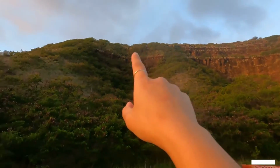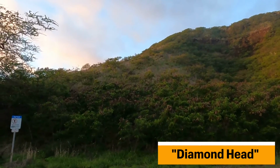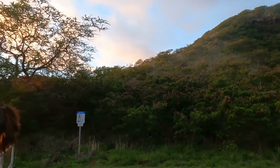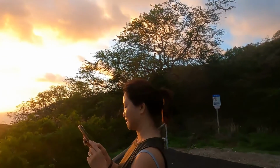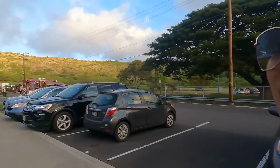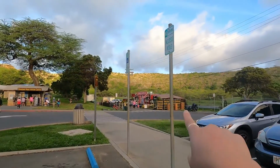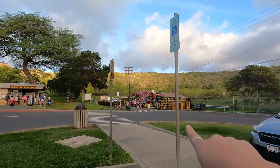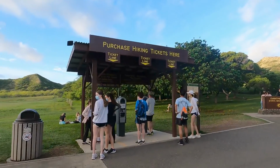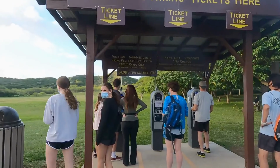Behind here is Diamond Crater, the monument, and the hiking trail. Our parking lot is filled, so we have to wait until 7:30. Now we are off to Diamond Head. Took us how many turns? Wow, there's a lot of pineapples over there. They're charging us $5 just to get in. Now $5 per person for hiking.